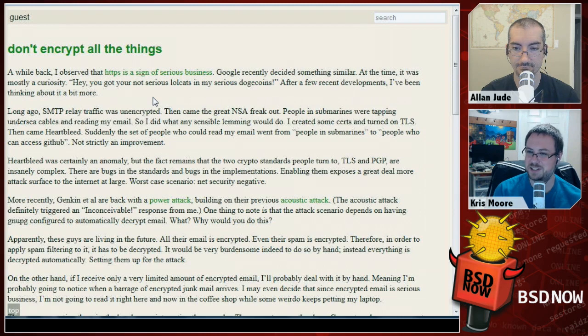He also talks a little bit about some PGP weaknesses and a possible future replacement. And he has another similar post entitled In Defense of Opportunistic Encryption. So you'll want to take a look at that. Any thoughts you had on that?